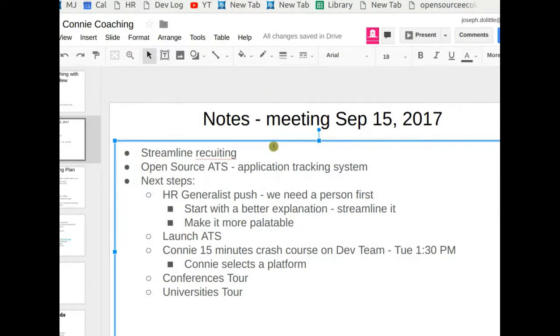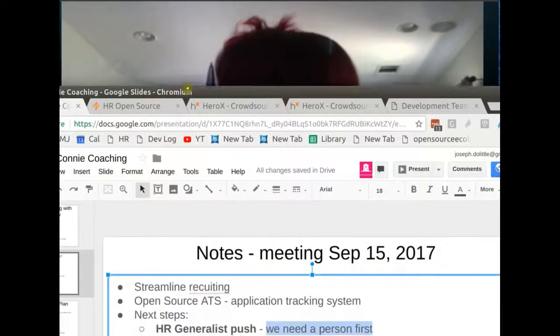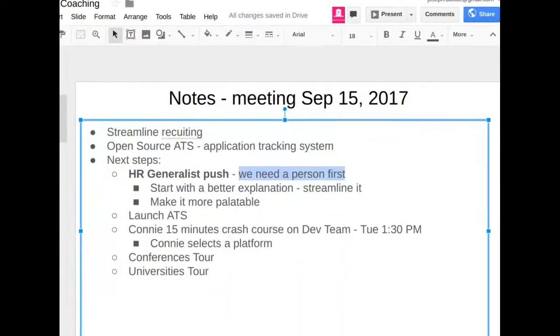Okay, we'll do that. So I see a definite need for an HR generalist push, so we have to build that to start from zero. Because right now I'm basically doing all of that. I'm just spread too thin on all these things. So, yeah, let's try to find somebody.